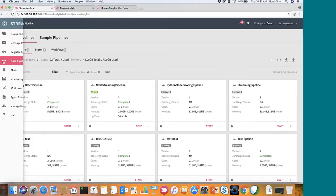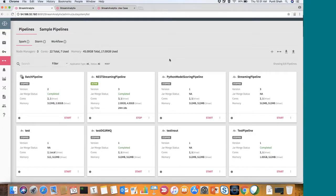What you're seeing here is the web UI of the Stream Analytics product. I'm particularly on the data pipeline page. This is where you start building your Spark workflows, be it streaming or batch. Every tile on this page represents a Spark workflow. It could be a batch workflow or a streaming workflow.